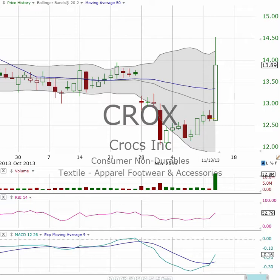I want to go over a few shoe stocks, shoe boots, and feet apparel. All right, let's take a look at Crocs first. As I've been saying, with Crocs in the recent weeks, it's been accumulating and was getting ready to do something.